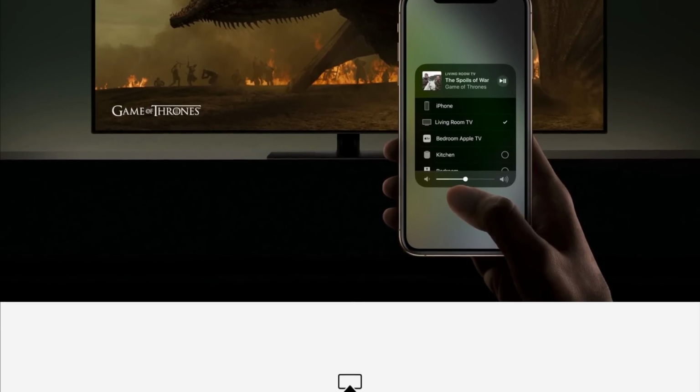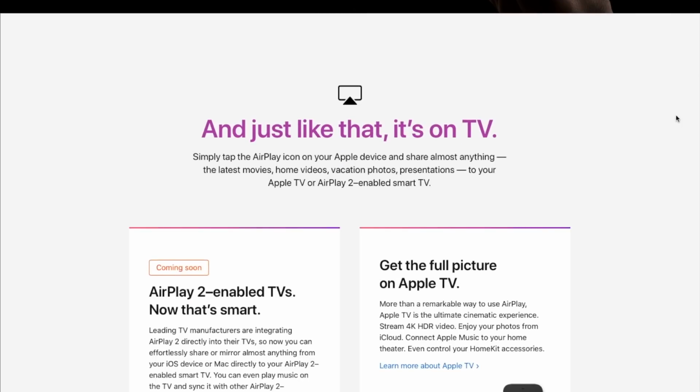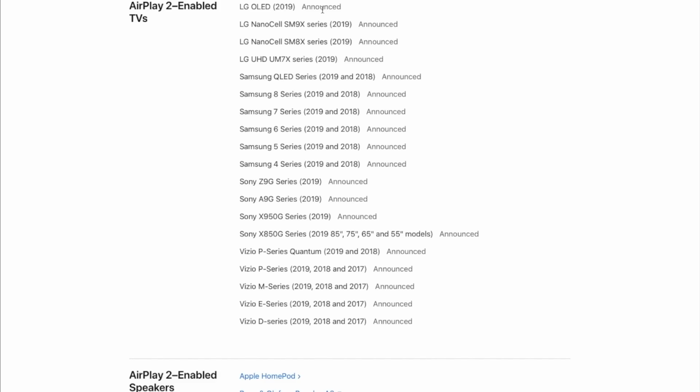The main reason why I'm excited about AirPlay 2 support coming to TVs is because it gives you the ability to mirror your screen from your iOS device or your Mac directly onto your television without having to use an Apple TV. It is being reported that Apple is going to launch a video streaming service similar to Netflix or Amazon Prime Video with their own original content.